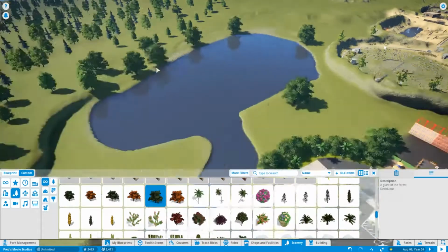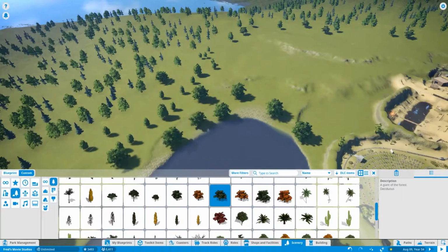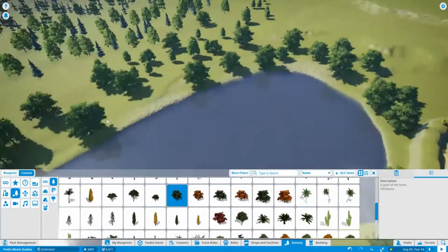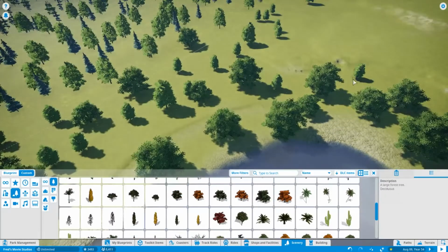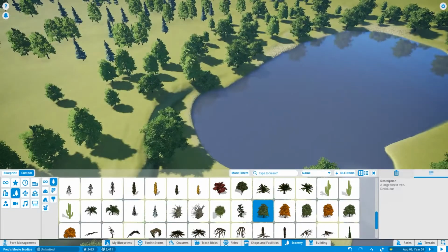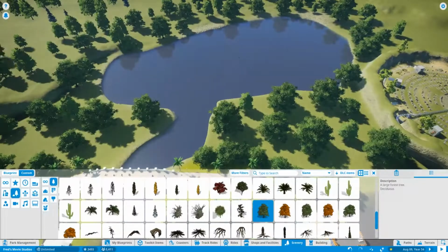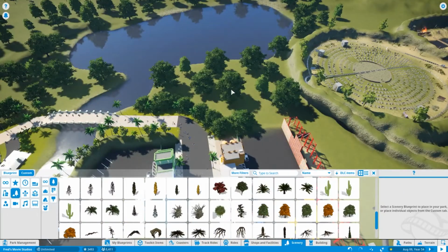And the final area of dead space. This was supposed to be a grand water show, but just like Disney nowadays, everything's getting shut down due to this situation we are in. So maybe one day we'll come back to this park and build a water show here with maybe a fireworks show or something. But for now, we are just going to fill this in with some birch trees and oak trees and that sort of variation. Nothing too crazy, but it's fine.